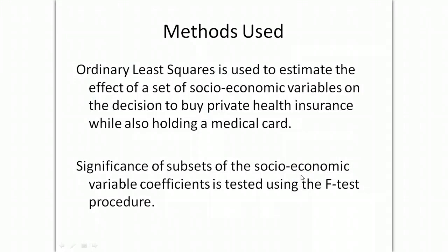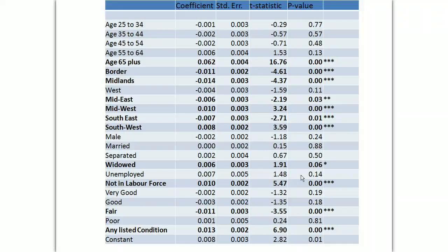When looking at the methods, OLS was used, so a simple regression, to estimate the effect of the set of socioeconomic variables on the decision to buy private health insurance while also holding a medical card. And then after the initial regression is run, the significance of subsets of the socioeconomic variables was tested using the F-test procedure. So you looked at different subsets and essentially ran a restricted and unrestricted regression to see were the subsets significant, did they have a role to play, although this was run using Stata rather than running the restricted and unrestricted regression. Here are the overall regression results.